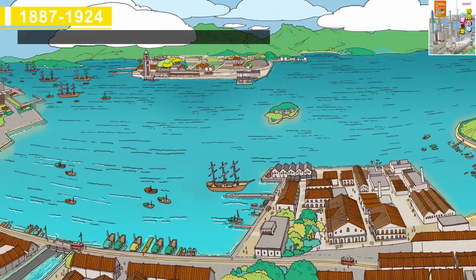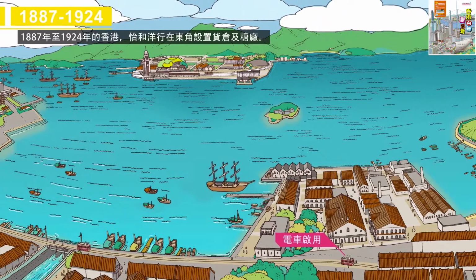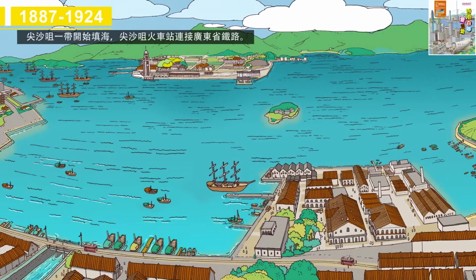Wow, look at the changes after about 60 years. Oh, I see single-deck trams on Hong Kong Island. And this is the headquarters of Jardines. Not sardines, they make sugar here.